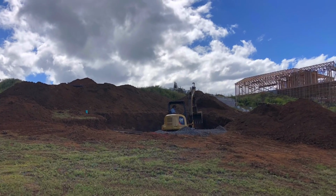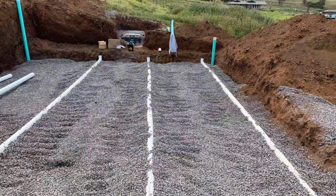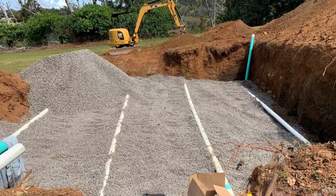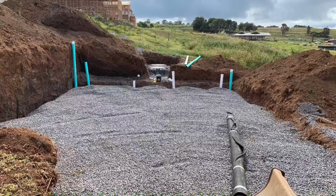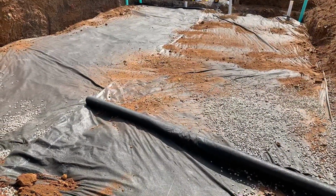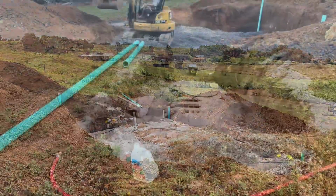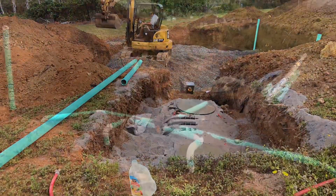Most people don't think about where their sewer goes to, but on our property, we have our own septic system. And a septic system is comprised of a leach field, which allows the liquids to soak into the earth. And the leach field is connected to a big septic tank, and that septic tank is dug into the ground. Here it is right here.